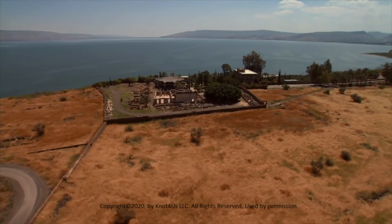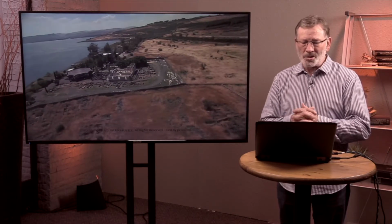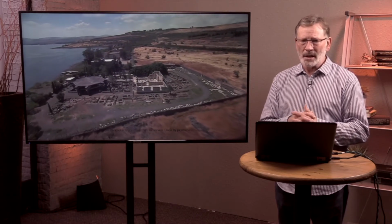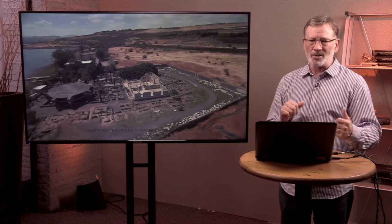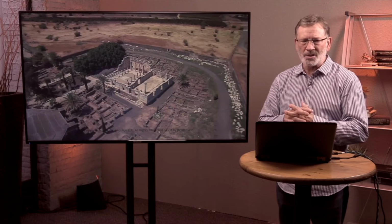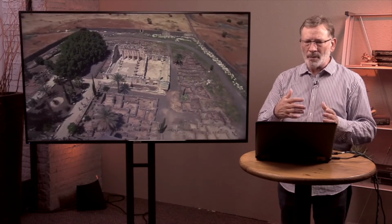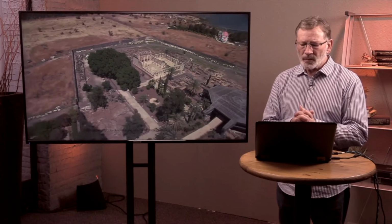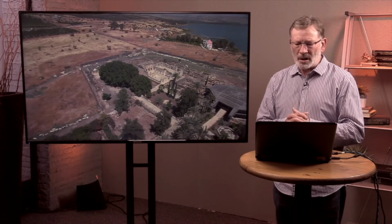Sea of Galilee, of course, in the background. Absolutely beautiful view that we get to enjoy today. Since we can't go there literally, we can go there digitally. And so we're just really glad to have you on the bus today. The Sea of Galilee, it's 13 miles long from north to south, and about 6.5 to 7 miles wide from side to side, east to west or west to east. Gorgeous location here at Capernaum.